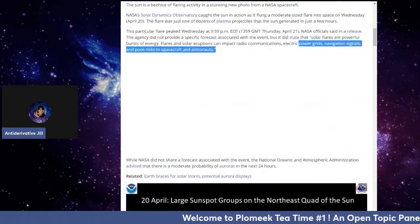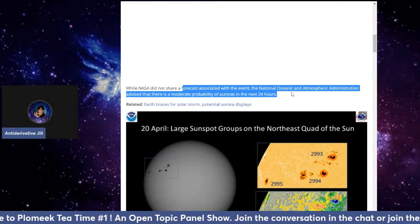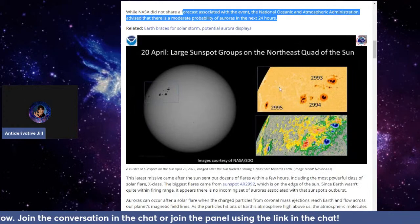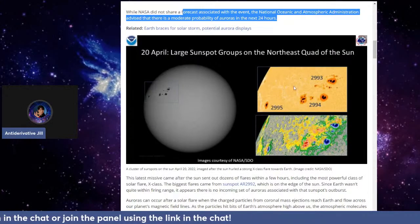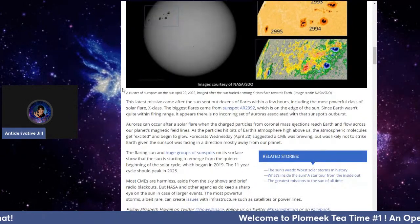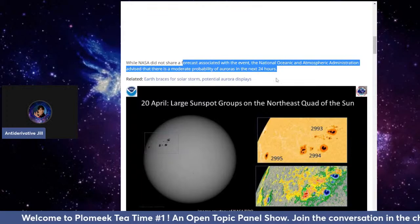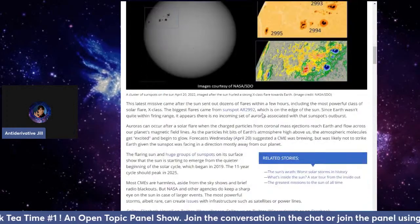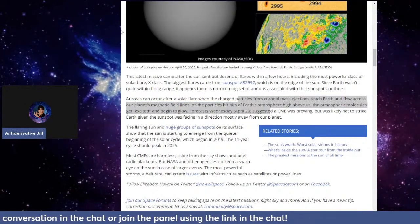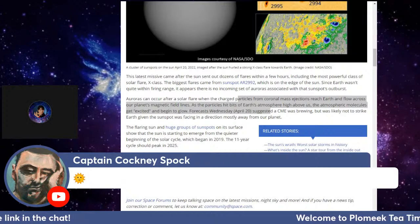spacecraft and astronauts. While NASA did not share a forecast associated with the event, the National Oceanic and Atmospheric Administration advised that there is a moderate possibility of auroras in the next 24 hours. So that was the last 24 hours. So I guess maybe some parts of the world that normally don't get an aurora might have gotten an aurora in the past couple of days. That's cool, I guess. I guess it's better than everybody losing their internet like I did just a few moments ago.